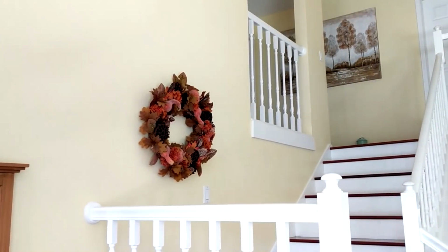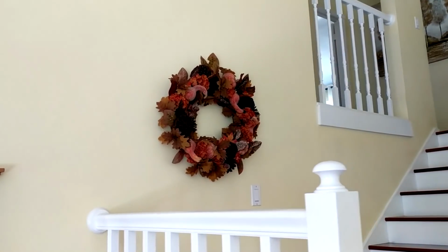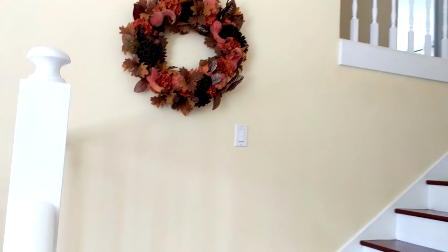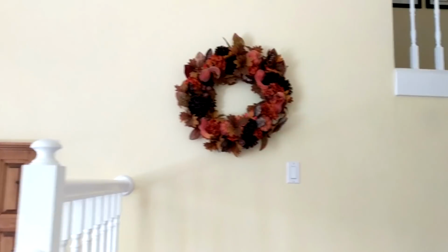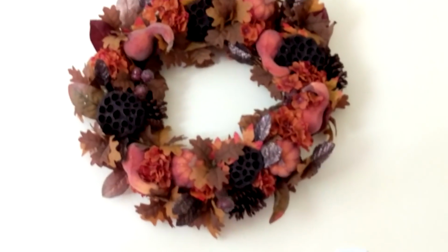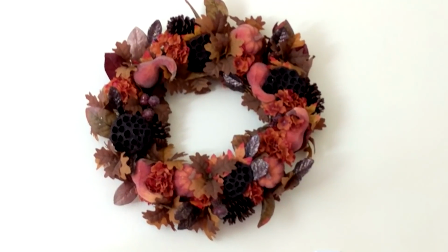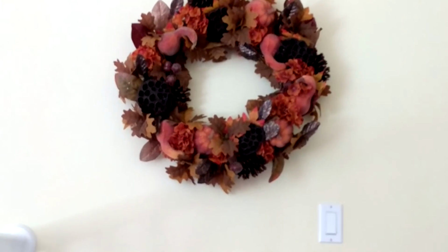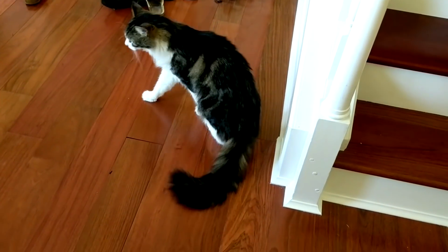Now, I'm not going to show you most of my living room because it's still a little bit of a mess from our replumbing project, but on the wall above the landing to my stairway, I have this wreath, which I purchased from Costco a couple of years ago. Normally, I'll put this up in my family room, but I thought it would look nice in here this year. And then my kitty is helping me.